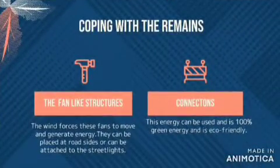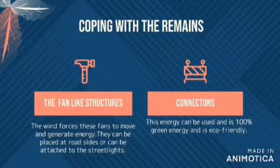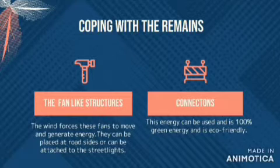Coping with the remains. The fan-like structures. The wind will force these fans to move and generate energy. They can be placed at roadsides and can be attached to the streetlights. Connection. This energy can be used and is 100% green energy and is eco-friendly.